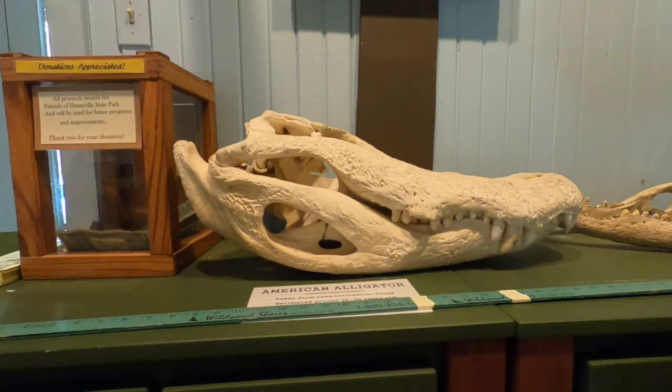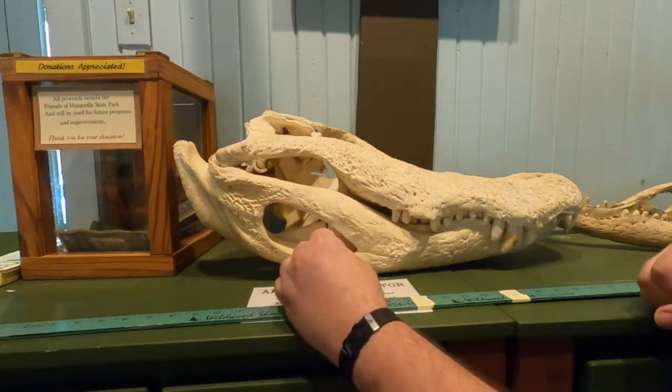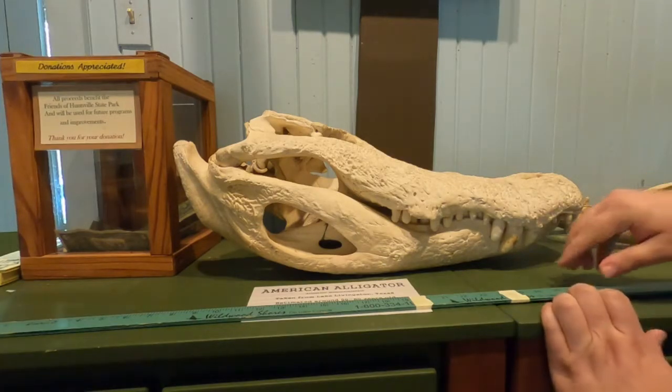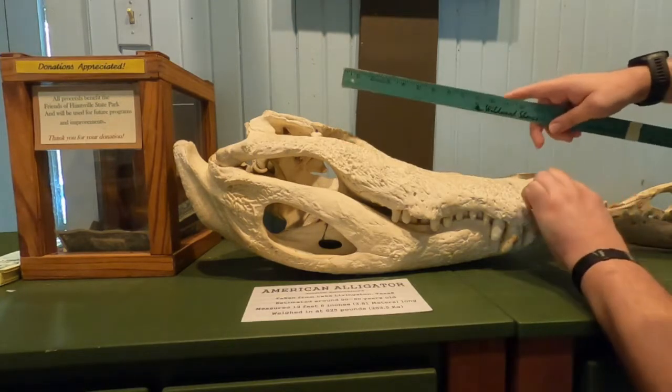Another cool little trick: when you see an alligator out there in the water, most of the time all you can see is their head floating above the surface. Not even their whole head, just mostly their eyes and their nose. Well, did you know you can estimate the size of the gator just by seeing the top of their head? If you take a look, you'll see their eyes and their nose.